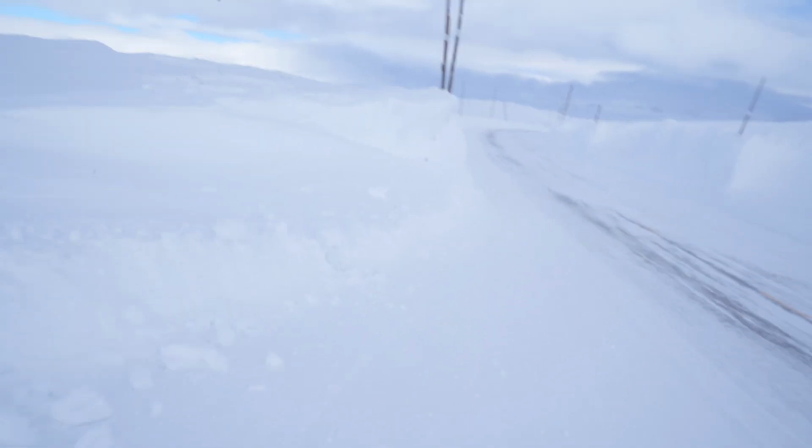So look at how much snow it is. So we talked about this in the car, that this is the first time for both of us being in Norway in the winter. Incredibly beautiful.